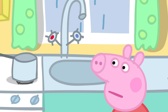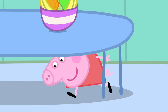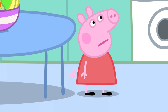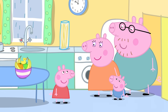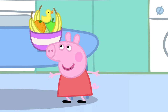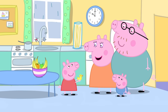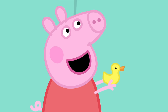The rubber duck is not in the sink. I know. You're hiding under the table. The rubber duck is not under the table. Give me a clue, please. It's sitting with something else that's yellow. Something yellow that lives in the kitchen. Bananas! There you are! Peppa has found the rubber duck. It was in the fruit bowl. Hooray! Well done! I want to play the rainy day game again.